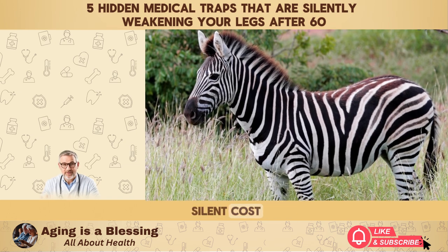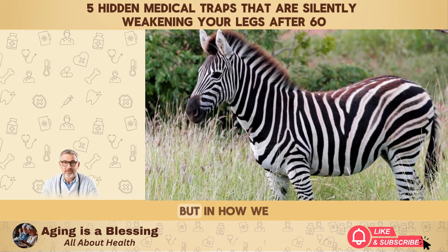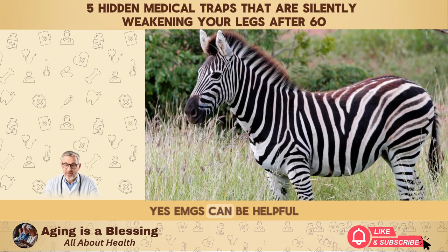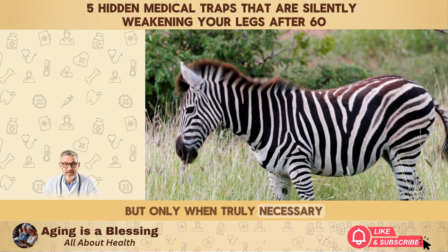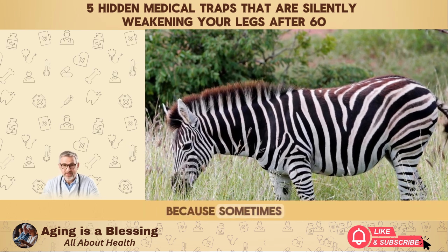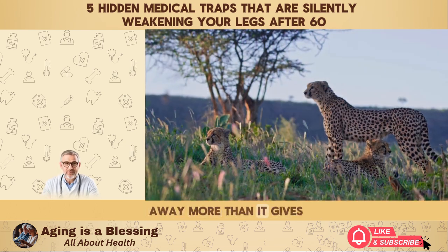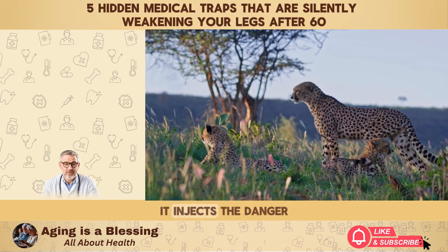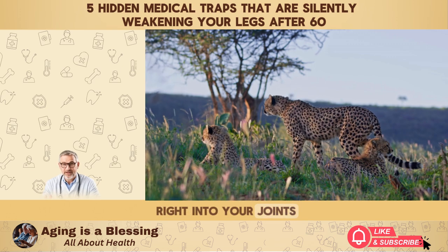That's the silent cost, not just in muscle loss, but in how we begin to doubt our own bodies. Yes, EMGs can be helpful, but only when truly necessary, because sometimes a diagnosis can take away more than it gives. And the next test, it doesn't mislabel you. It injects the danger right into your joints.